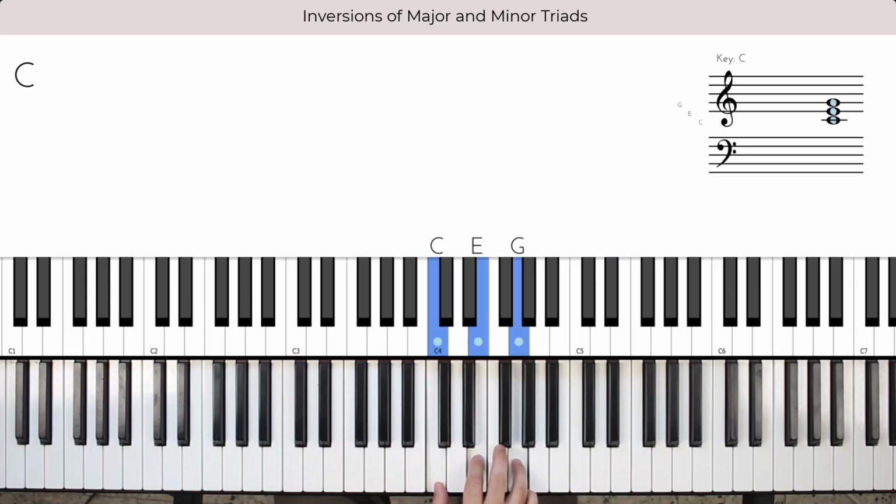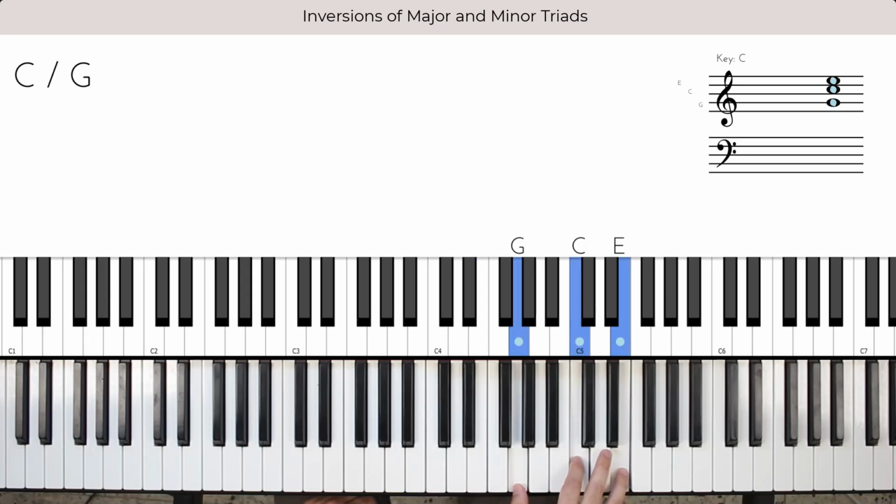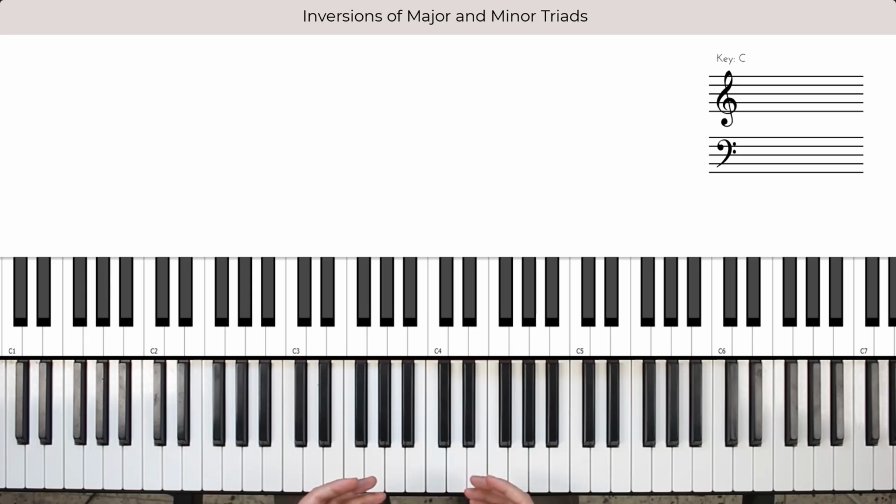So in total, I have the root form and 2 inversions. And this is universally true for any triad. There are 3 different basic forms, the root and the 2 inversions, that you must be able to play or memorize. Now, again, we can do a little bit of math. There are 2 types of chords that we've spoken about, major and minor, 12 keys, and 3 forms, root and 2 inversions. So 2 times 12 times 3 is 72. So you need to memorize 72 different forms and get them under your belt. And again, the recall needs to be instantaneous.